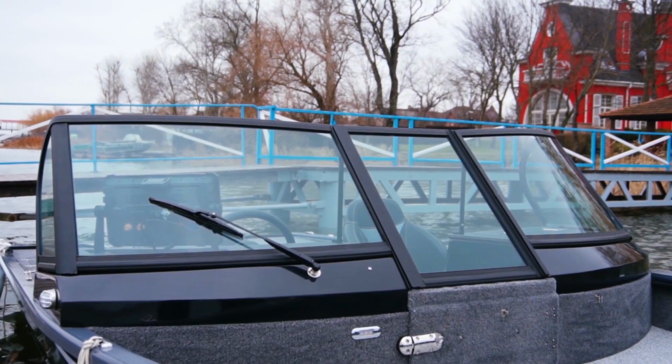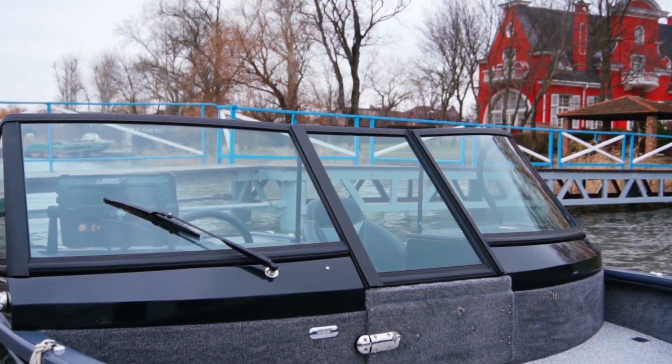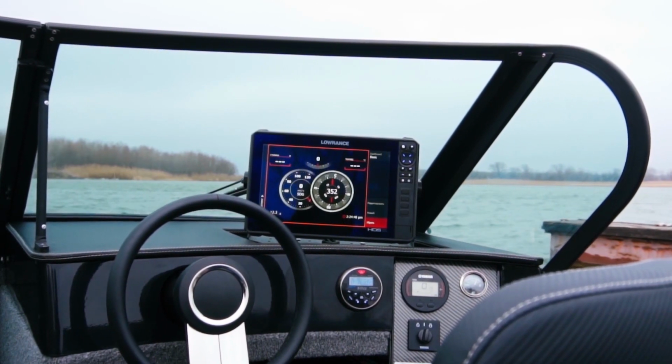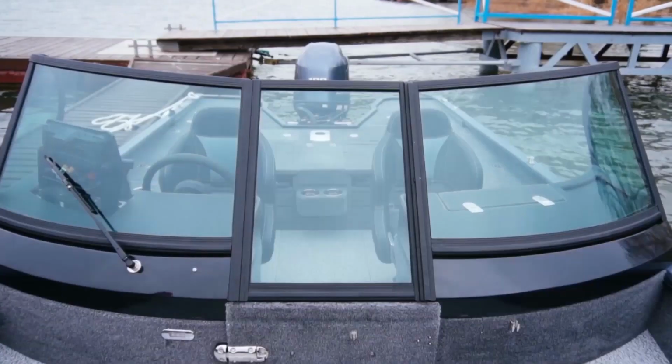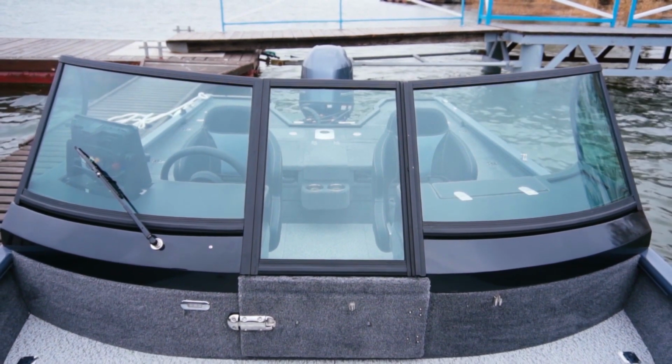Traditionally, for our company, the windshields are tempered glass in aluminum frames of complex shapes. We have been equipping our boats with tempered glass since the very first one. This is because we consider it unacceptable to install organic glass on modern premium class vehicles.